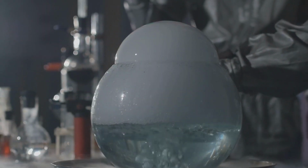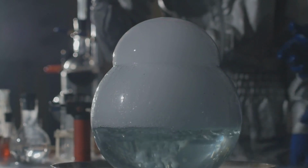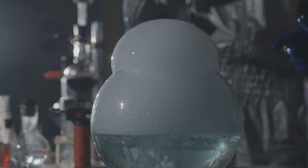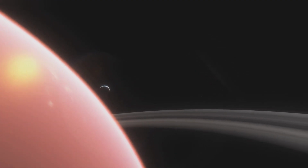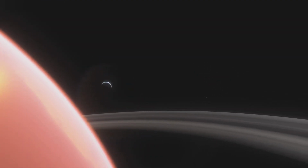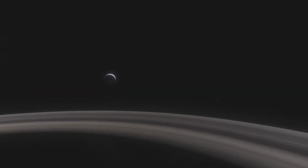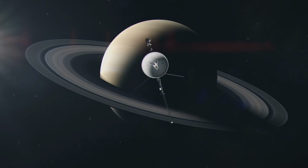Now, hydrogen is a big deal because it's a key ingredient for a process called methanogenesis, which some scientists believe could be a potential energy source for life in Enceladus's ocean. It's like Enceladus is sending us a cosmic care package filled with all the ingredients we need to start thinking about the possibility of life beyond Earth. Talk about a warm welcome.